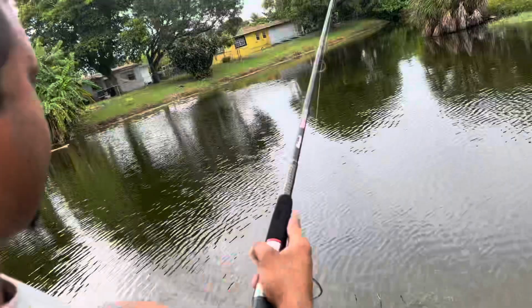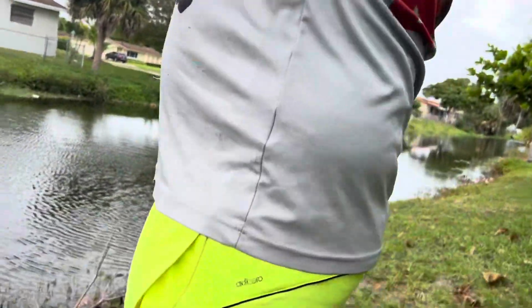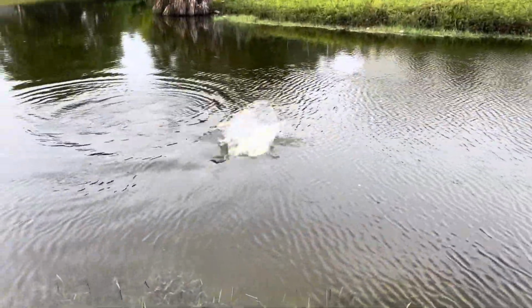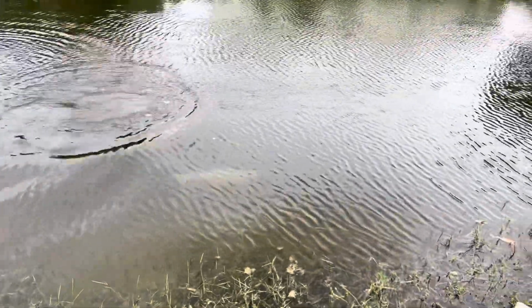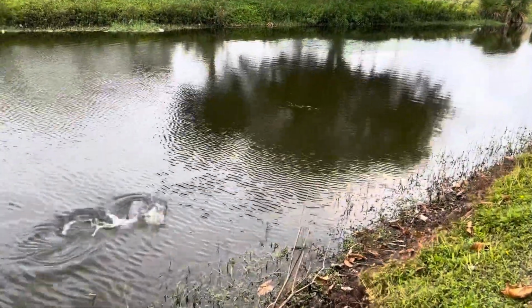All right, guys, run another shark. That's the pole. There he is. Oh, DJ, get the shot, son. What are you doing? Trying to get it out of the way. Oh, my God. Oh, wow. All right, guys, we're not losing this shark. Oh, shoot.